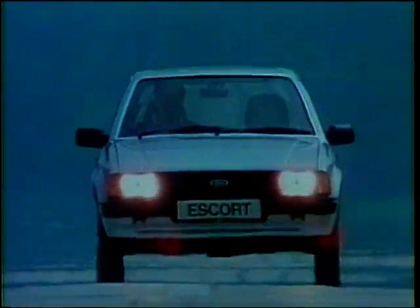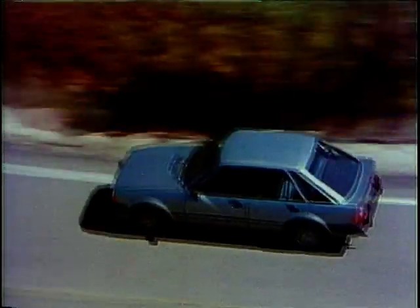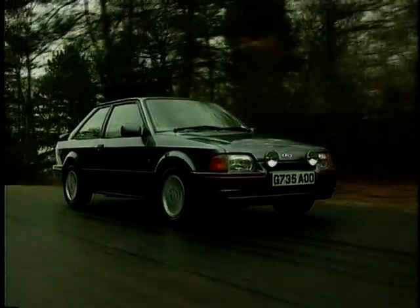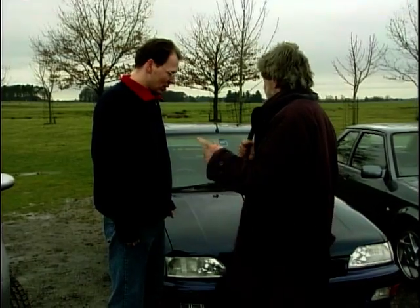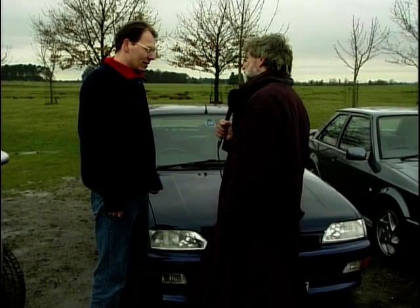With Mark III came a revolution. The front wheels started pulling Escorts along rather than the back wheels pushing them. And the car got bigger too, with Ford's sights firmly settled on Volkswagen's hugely successful Golf. Mark IV came and went with little more than a raised eyebrow of surprise, but then came the Mark V, bigger, softer, and a huge marketing campaign from Ford to convince us that this was the Escort we'd always promised ourselves.